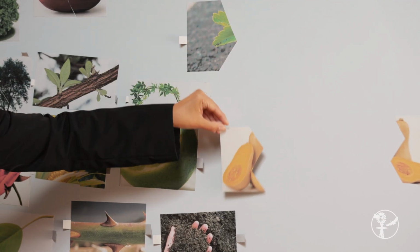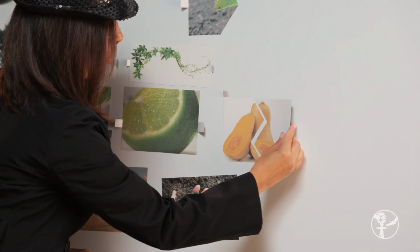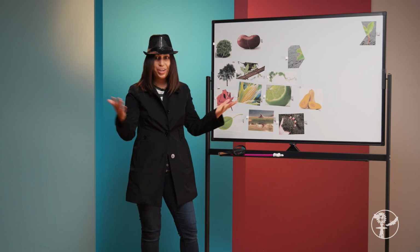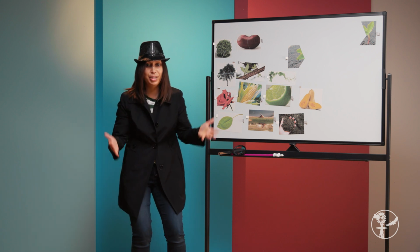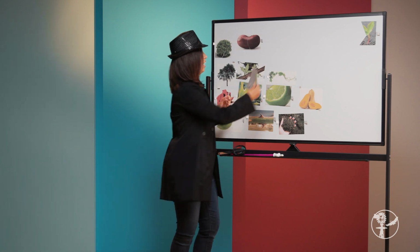I'm not sure I know what this one is. Squash. Squash. Oh, yeah. When I was a little girl, my mom used to make me squash. Now I remember. Okay, I can't believe we made it to our last word. This one's going to be tricky.